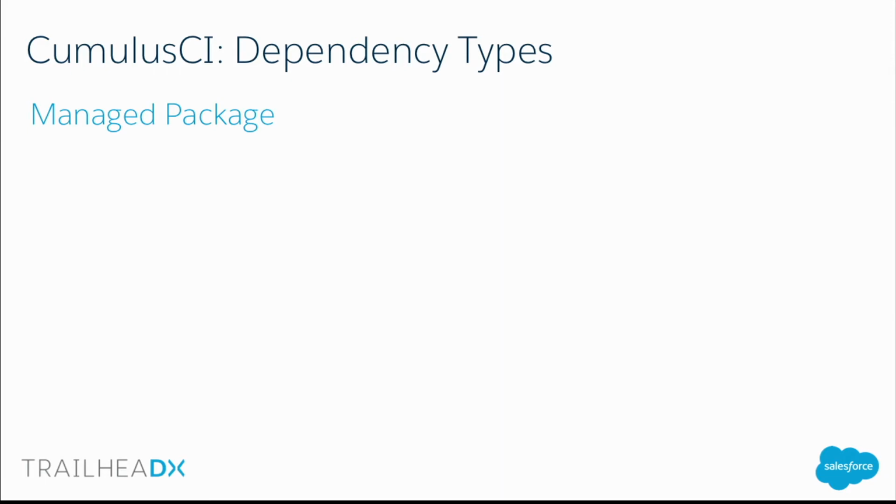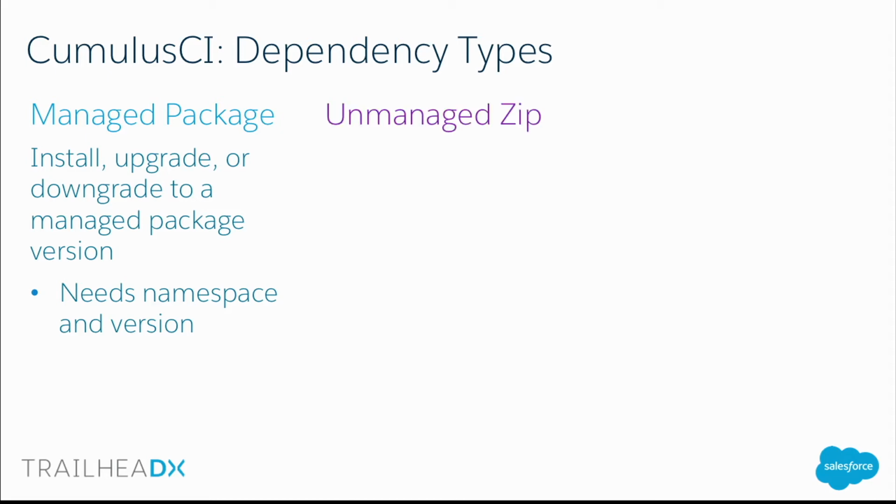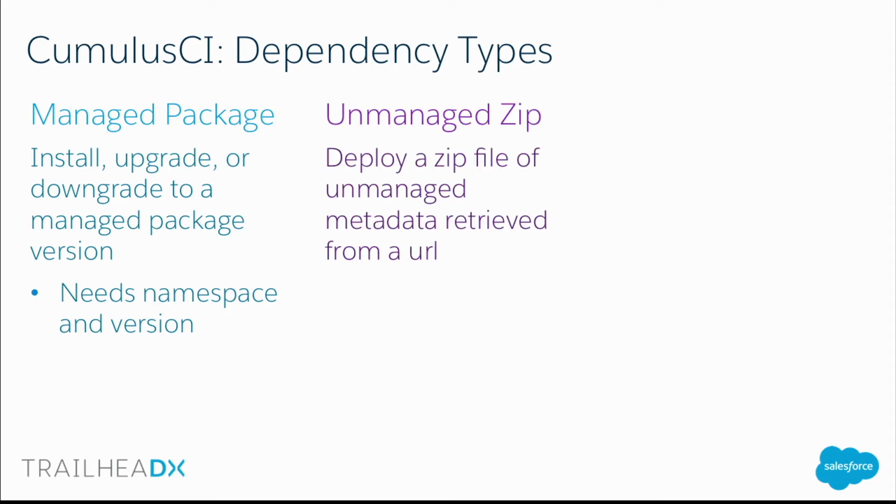So first, we have dependencies on managed packages. We build extension packages that have to have the right version of the underlying package installed in the org. So you can build a managed package dependency in Cumulus CI that will control all the logic to install, upgrade, downgrade a managed package to a particular version, and that just needs the namespace and the version number that you want it to install.